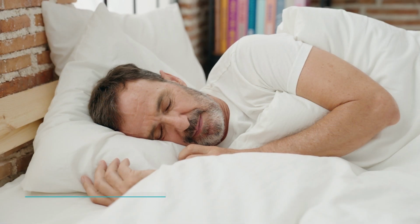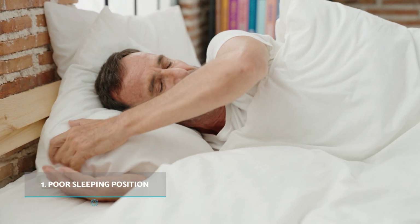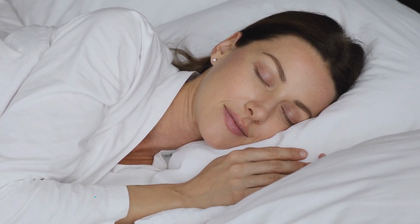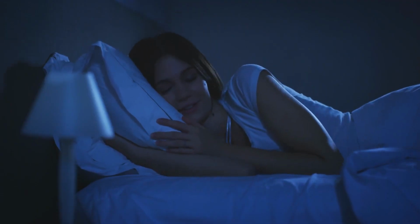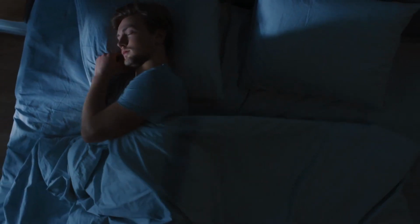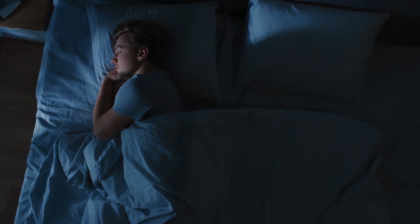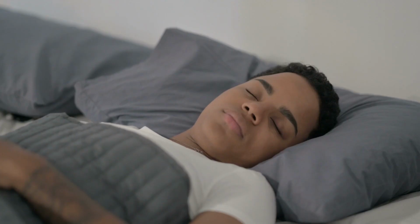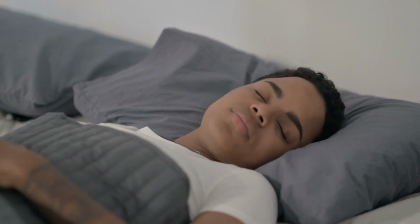Poor sleeping position. Swollen hands when sleeping can be a sign of poor posture during slumber. If you put most of your weight on your side and sleep on your hands, they can swell up. What to do? Changing sleeping position may be easier said than done, but it can be aided by placing pillows between our legs, back, or wherever is appropriate for our needs.